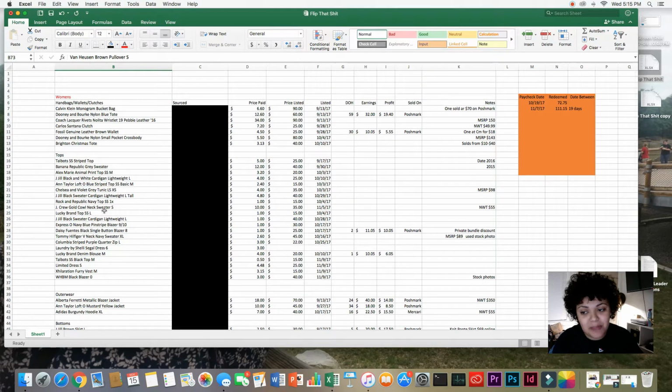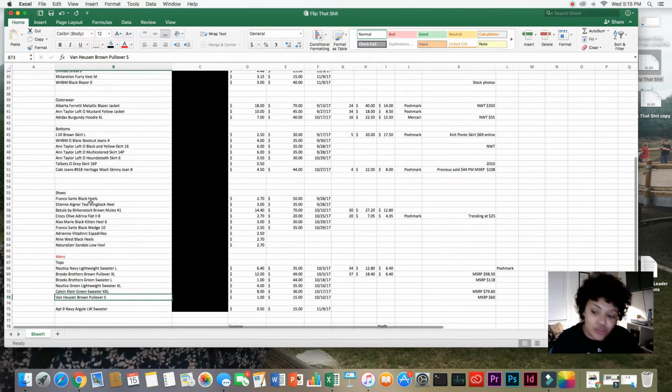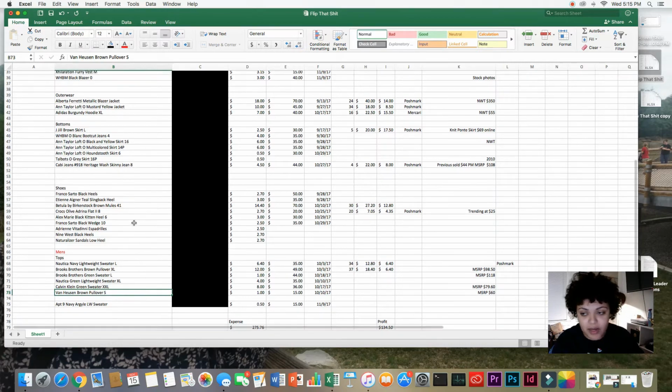But yeah, so I buy women's and men's. I have it split up in handbags, wallets, clutches, tops, outerwear, bottoms, shoes, and then men's. Since I don't buy a lot of it, it's just all right there.